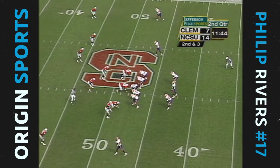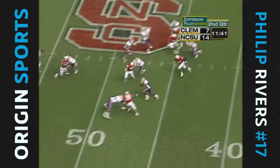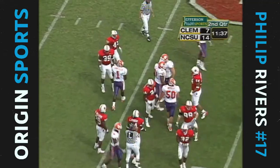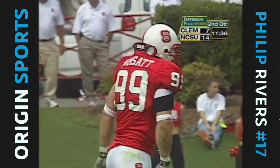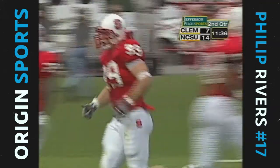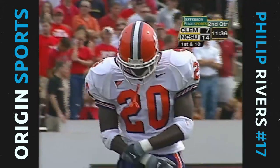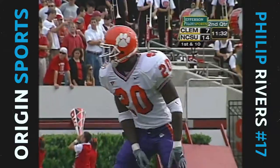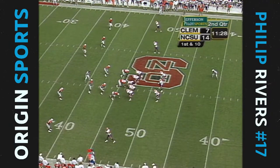Second down and 3. Dantzler ahead, and Fisher helps bring him down, but he's got the first down, and he's in NC State territory at the 46. Nice block by Rambert, too. The halfback. I mean, you get a fake, and then you come out of it and get a nice block. Might have hurt his wrist on that play. Know what that limp arm feels like, but it adds to his pain.